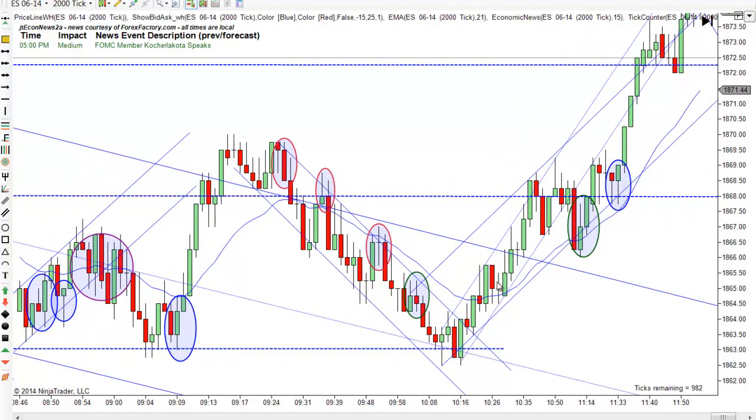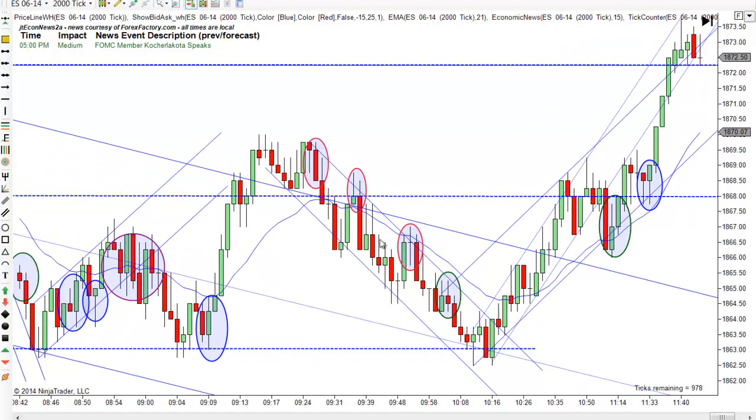Anyway, we started higher, and this is the first break of this line here. I just think you really don't get a chance to go short till right here, and then you got a channel moving up.